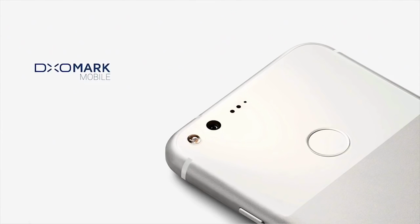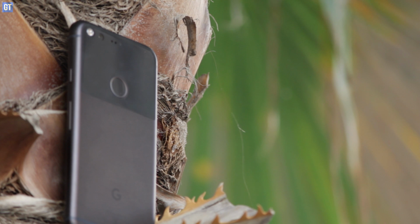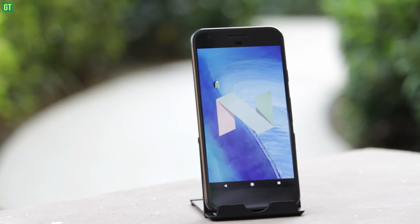Google said that Pixel's camera was ranked the best by DxOMark and it beats even the iPhone 7. It certainly has top-of-the-line specs with a f2.0 aperture, laser autofocus, dual LED flash and 1.55 micron pixels to collect more light. But is the camera really as good as Google claims it to be?